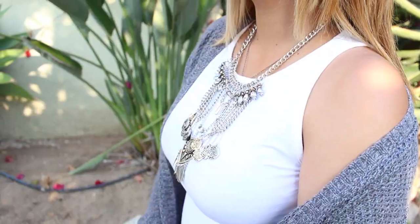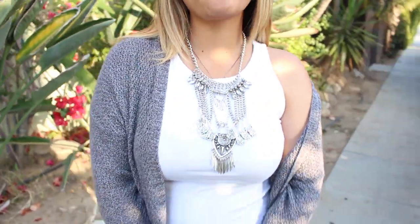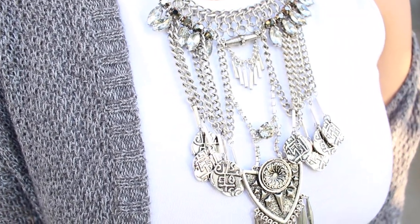So my next essential is statement necklaces, and this one I'm wearing is from sparklesandpop.com, and I'm obsessed with it. I wear it so much, it's embarrassing. I just love all the details that the necklace has, and I feel like it gives the outfit a slightly edgy feel, but it's still very bohemian.